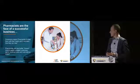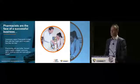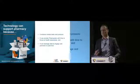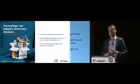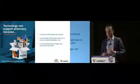So how can you use technology to help that? What are the things that you can start to do to lay a base and a foundation for you? What we're going to talk to today is really about leveraging the technology to replace or reduce some of the menial tasks and pressures that you're seeing on a daily basis.